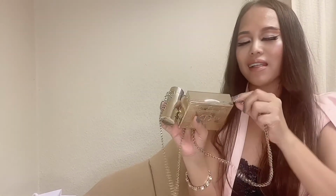And now I can use this one. It's really functional, multifunctional. You can use this as a clutch, as a crossbody bag, or as a clutch when you go to a party. Oh my god, how cute is that? I really love it. So there you are, you guys. I'm really happy with this item. You can also take this off and just use this one as a necklace, and you can rock this anytime for a party like so. You can use this on its own as a necklace like so.